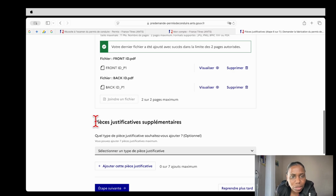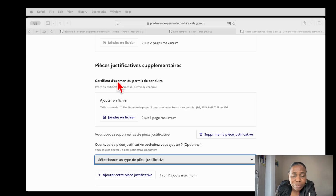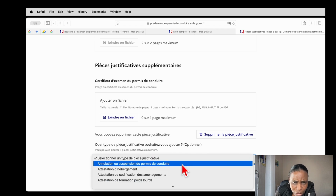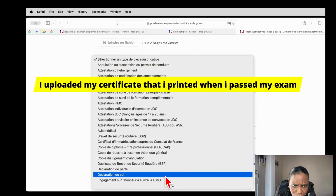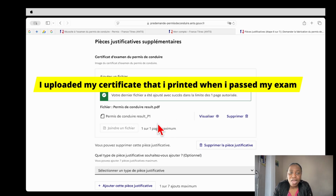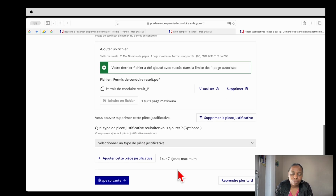So they now ask me for a pièce justificative administrative. So in this place, I choose certificate, the examination, the one that they gave me. Then I will come here and choose other options as well. The copy of the reçu de l'examen théorie générale. So it's perfect. I've uploaded it, and then it's okay. Then the other one, they said to load another justification that I want to add. I don't have another justification. Then the next, I'm going to click on next.